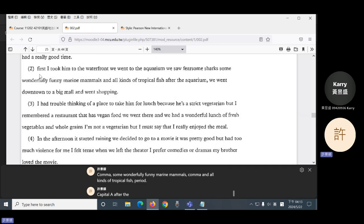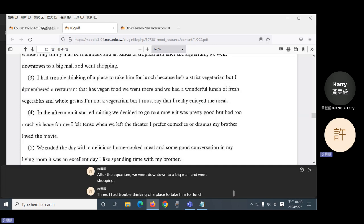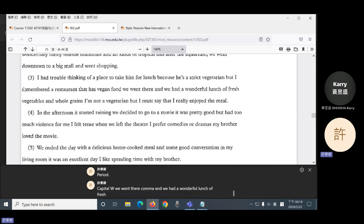After the aquarium, we went downtown to a big mall and went shopping. Three, I had trouble thinking of a place to take him for lunch because he's a strict vegetarian, comma, but I remembered a restaurant that has vegan food. Vegan just means completely plants. Period, capital W. We went there, comma, and we had a wonderful lunch of fresh vegetables and whole grains, period. I'm not a vegetarian, comma, but I must say that I really enjoyed the meal.